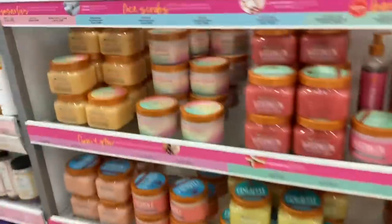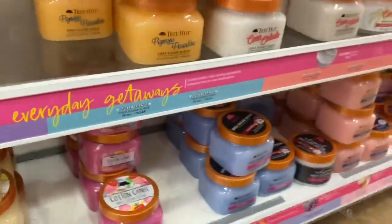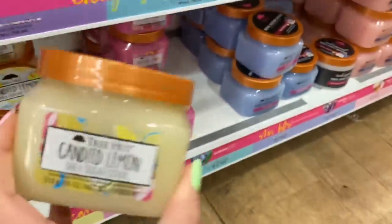Wait. Oh yeah, let's find Tree Hut. A few moments later, I found the Tree Hut. Oh my goodness. Okay, let's see, do we have all of these? Okay, wait, let me go see them. I've always wanted candied lemon.